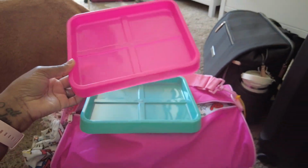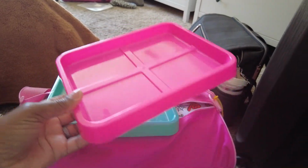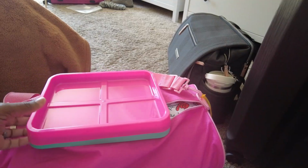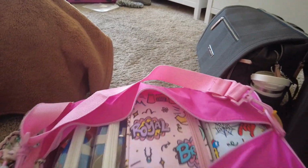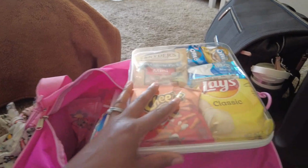I also have these little trays that they can use on the tray table for either corralling their activity that they're gonna play with, or for having a snack. I'll wipe it down and they can have a snack on there. I also have their snack kits that I put together.